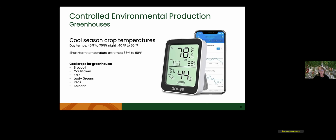And it is important to note you don't need to have any fancy bells and whistles in either of these two greenhouses, but having a thermometer with a remote sensor is a huge lifesaver.